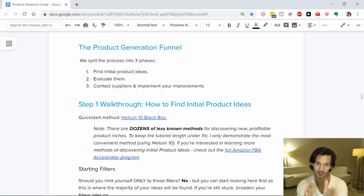First one, find initial product ideas. That is using Helium 10, diving into Amazon from various different points. And then number 2, evaluate those ideas. And that's really it. Number 3 is contacting suppliers through Alibaba and then working with those suppliers to determine which improvements you can implement and execute on, finalizing all of that and getting all of the costs finalized. That really is an iterative process, so I can't just show you that in one video. But the first 2 steps will get you 90% of the way there. So let's walk through step 1.